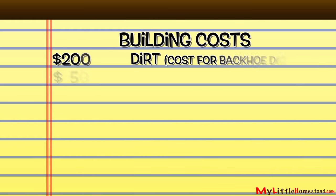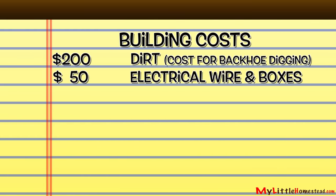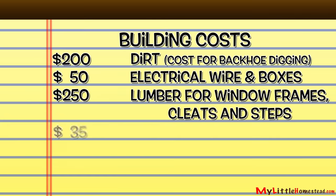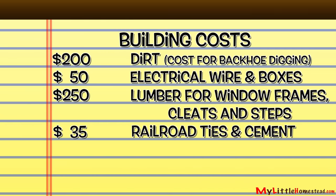Let's take a look at the cost so far. $200 to excavate the dirt. $50 for the electric wire and boxes. Around $250 for window frames, cleats, and stairs. $35 for railroad ties and cement.